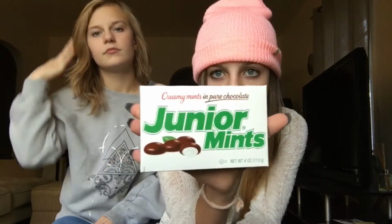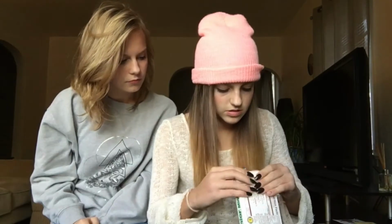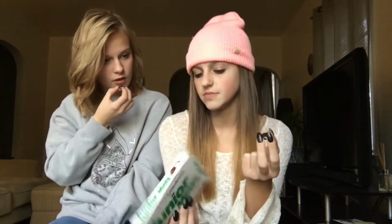Junior Mints is the next thing we're gonna be trying. I love minty things. I like mints because it can really freshen your breath. But with chocolate, I don't know if I've ever heard of that. I think these will maybe be interesting. Why are they individually wrapped? These are little droplets. They kind of look like buttons. I thought there was mint in it. Maybe it's on the inside. This has a very nice flavor. You're gonna have to pop a few in your mouth when you eat them. But look at that, that's very crunchy in the back.